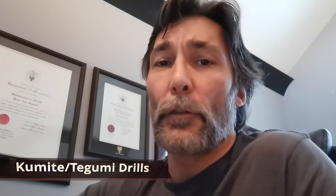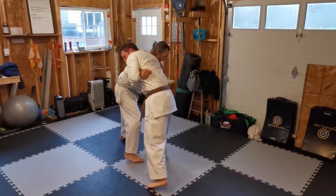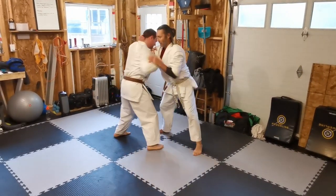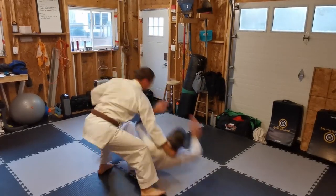Following the pad work, we have kumite and tagumi drills. These are set drills done with a certain degree of compliance. The first one starts with what I just very unimaginatively call clinch flow drill number one. This is a drill that Iain Abernethy has taught in a number of seminars I've attended. And what I've done is I've added an arm drag. So at some point when I'm trying to clear Steven's overhook, he's going to time it so he can get an arm drag, take control of the back, get a grip, kick my knees out, and strike them on the back.